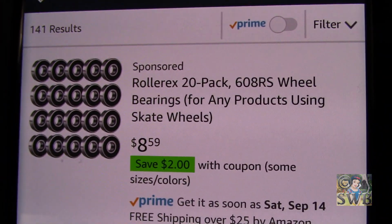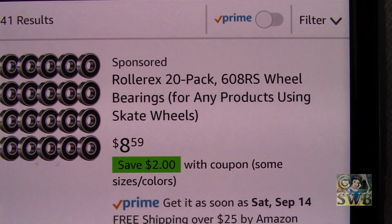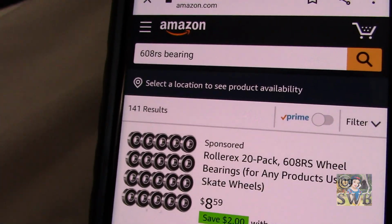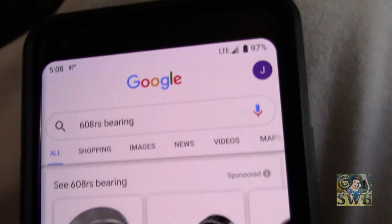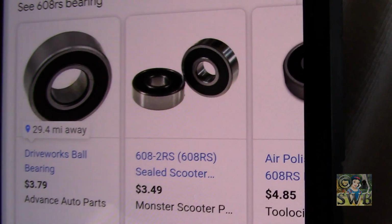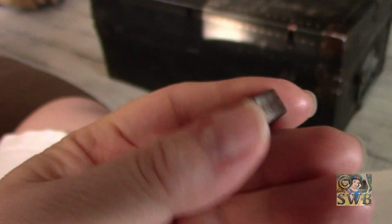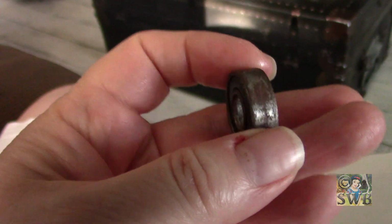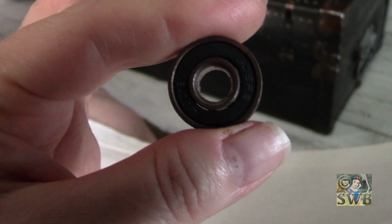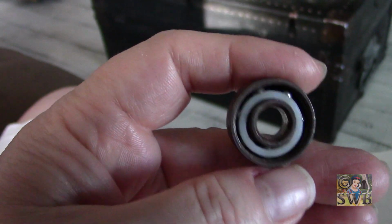So Jim just punched the number in, and it is a bearing. It says for any product using skate wheels. And the first place that we looked said a sealed scooter bearing. So apparently there's supposed to be rubber on the other side, but this is obviously an old one. It's rusty. So that's interesting. Probably from some kid's skate or scooter or skateboard or something.